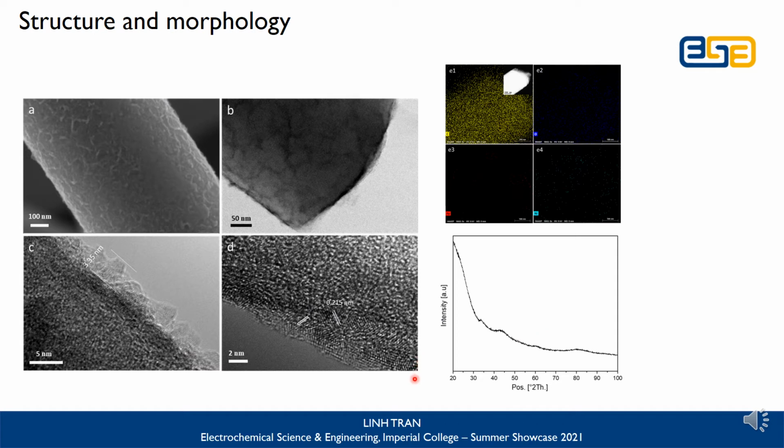The microscopic images show ultrathin flakes of nickel iron hydroxide, around 35 nanometers, crawling outside the amorphous fiber and uniformly distributed. Here, although we can see some atomic arrangement, the XRD shows the hydroxide has low crystallinity due to the too small loading on a massive amorphous carbon background.